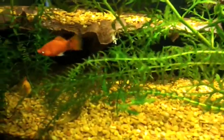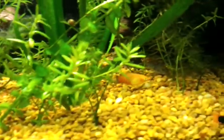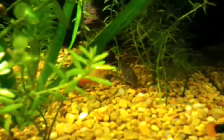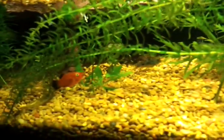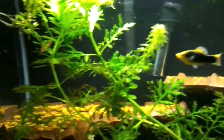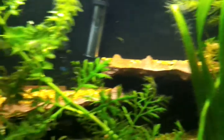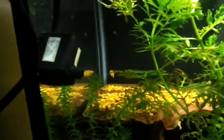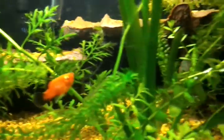I don't know if you can see back there. Somewhere in there is a pleco, Cory cat. Plants are growing, but they're getting that hair algae or whatever on them. Tried to speed up the water by putting a little pond filter in there. Pond pump, I mean.